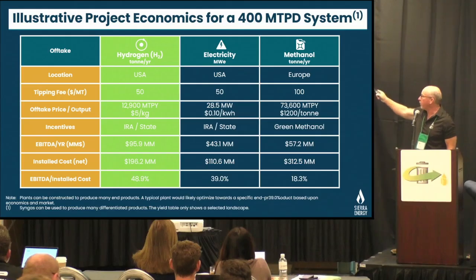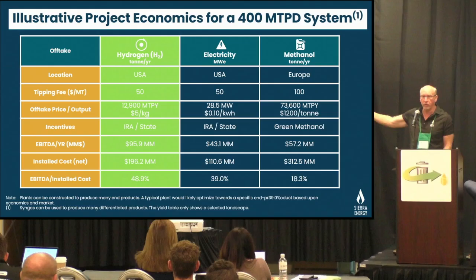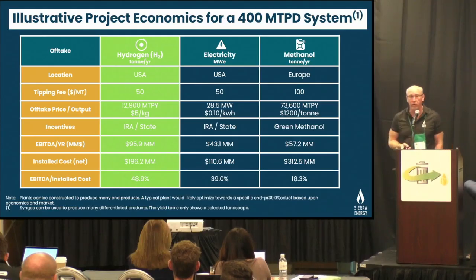What incentives, IRA or different state incentives? In Europe, there's a green methanol incentive. But as you're looking through all of these things, what's interesting is the EBITDA over basically your return. What's your profit on doing these things? It ranges from hydrogen with a 48.9% annual return, 39% electricity, 18.3% on methanol in Europe. All of these are really robust returns on garbage. I mean, nice things to take your trash and turn it into something more valuable.